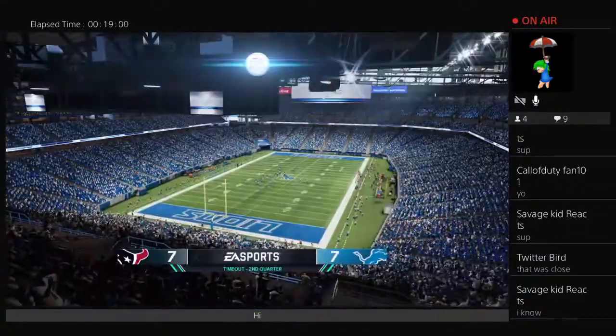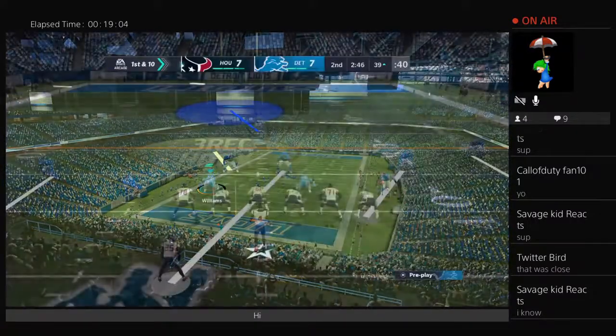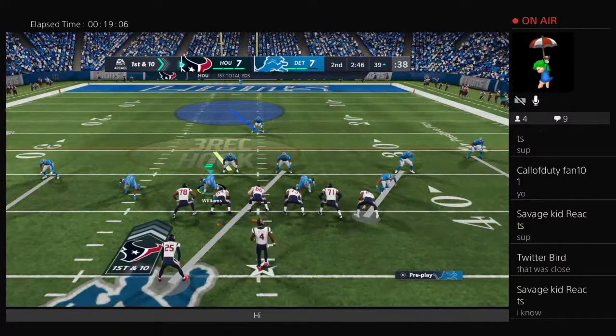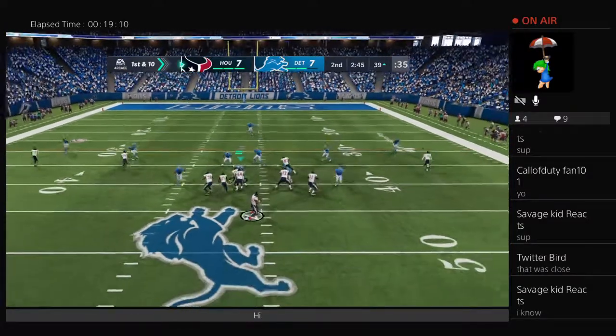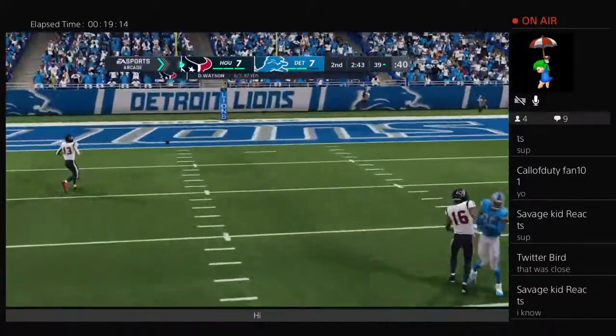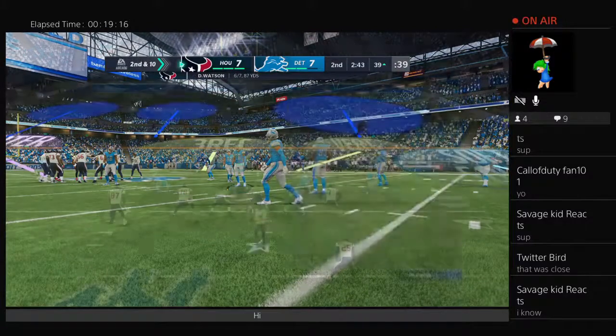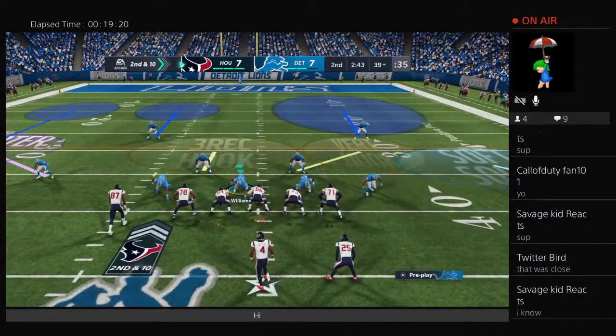Deshaun Watson, so multi-dimensional, able to scramble for the 1st. The Lions will use the 1st of their timeouts. They'll have 2 remaining as we step aside here in this 2nd quarter. And now a throw on 1st down there, but it's incomplete. Incomplete. So line of scrimmage still the 39 on 2nd and 10.